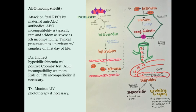Okay, here's ABO incompatibility. This is an attack on fetal red blood cells by maternal anti-ABO antibodies. ABO incompatibility is typically rare and seldom as severe as Rh incompatibility, where you can have a stillborn infant, hydrops fetalis, etc. Typical presentation is a newborn with jaundice on the first day of life. The diagnosis is an indirect hyperbilirubinemia with a positive Coombs test, and then ABO incompatibility with mom.